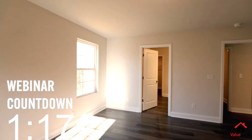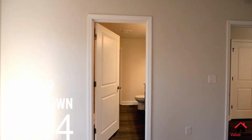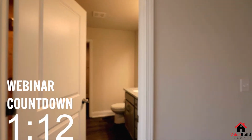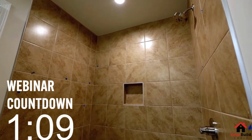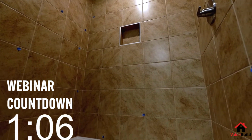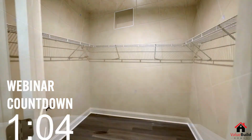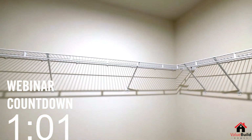And we will head into the owner's bathroom. This space features a luxurious 42 by 60 tile shower with 12 by 12 tiles. We see the color here, umber, and a fiberglass shower pan. And here is the walk-in closet for the Brunswick.